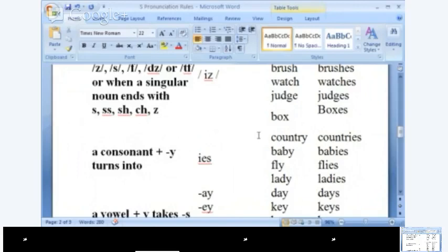So let's see if we can whip around and try these. Saba, wash. Washes. Good. Dan, hex. Hexes. Yeah, that's a kind of a weird word, but hexes. Like a magical curse is a hex. Judge. Judges. Okay, very good.